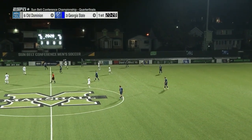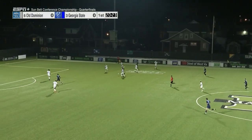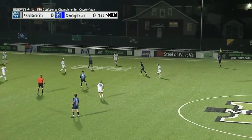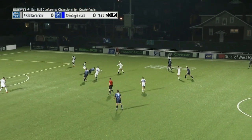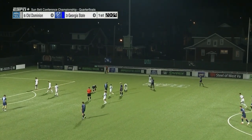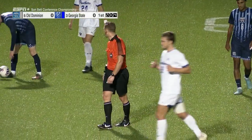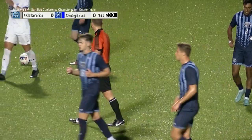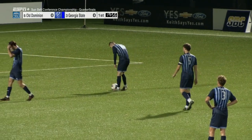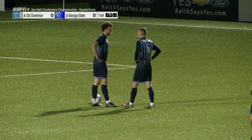They boast the conference's 6th best goal differential. However, they've been kept out of goal 7 times. They enter this tournament having scored the 2nd fewest goals of any Sun Belt team this year. Monarchs building something and now getting the benefit of a whistle from Eric Tattersall as the attacker went down. Old Dominion and Lewis Beckett, the freshman out of Brittington, England, will have this free kick in a promising position.